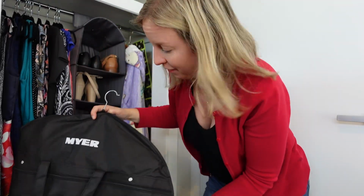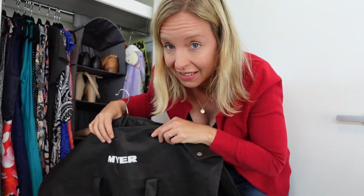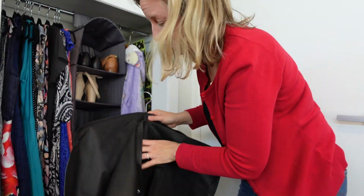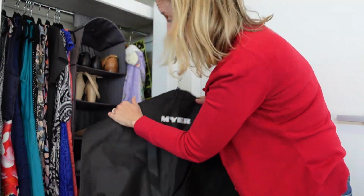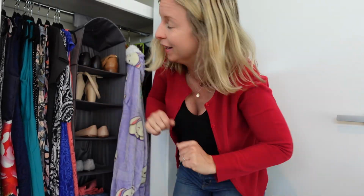The final thing I have up here is just a dress bag. I use this very rarely. I use it for my wedding dress and things like that, but I guess it's good to have, so I'm not going to get rid of it. I'm just going to tuck it behind here, and if I ever need it, I will use it. Main reason as well that I'm keeping something like that is even though I might not need it, someone might borrow a dress or something off me and want to use it. So that's why I'm kind of keeping hold of it.